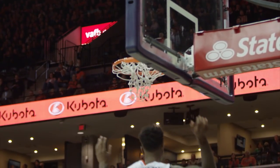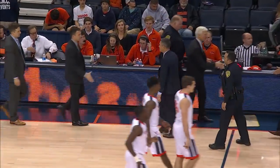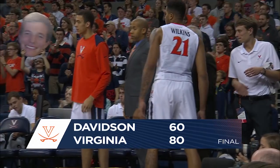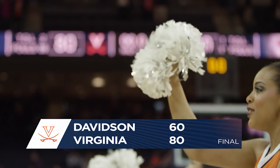Bringing the crowd to life in the late goings of this one. Virginia by 20 here today, coming off of the break for final exams. An 80-60 final score as Virginia dispatches the visiting Davidson Wildcats.